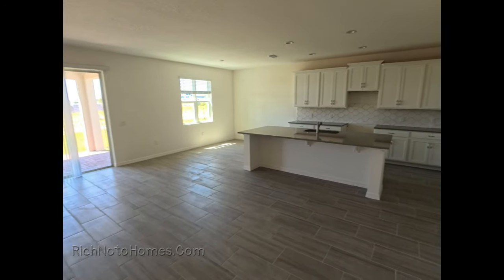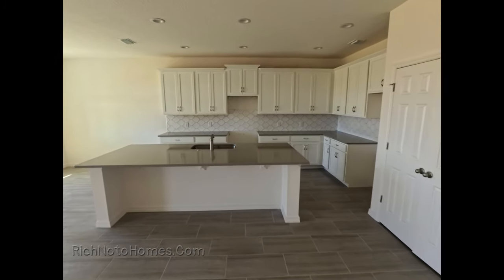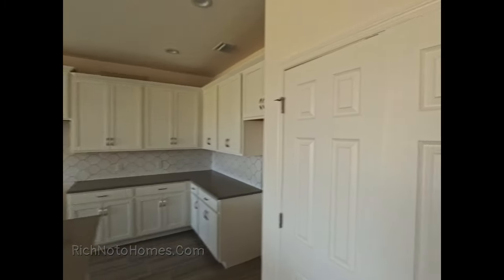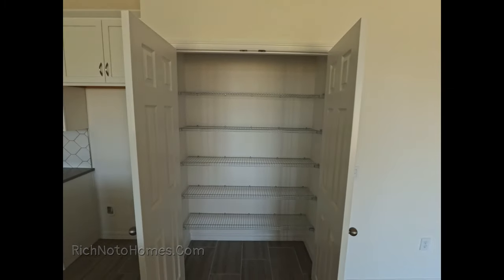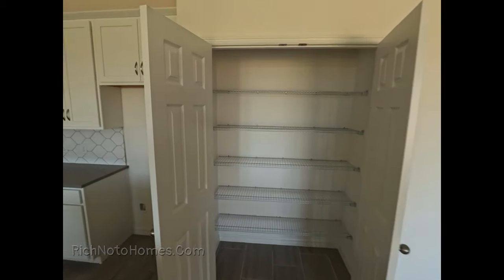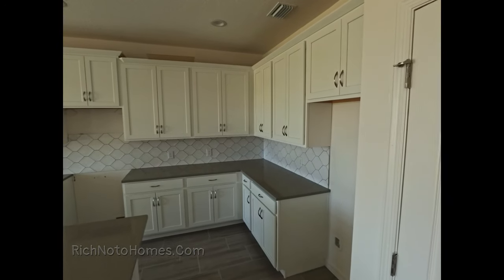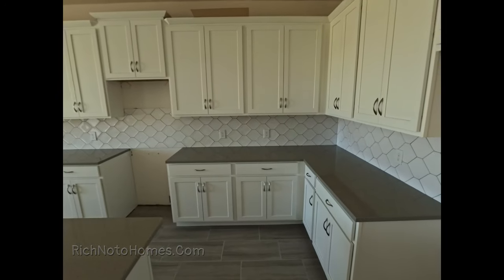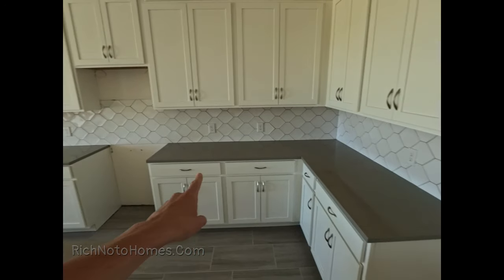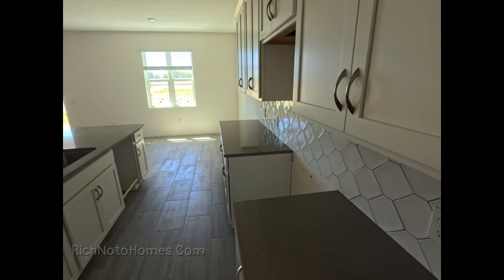Pretty nice open space, plus a lot of cabinets and a large island. Look at that. Let's check out the pantry. Yeah, that's a good one. You got that pantry plus, again, all these cabinets and a lot of countertops. Nice and connected, except for, of course, where the stove is gonna go.